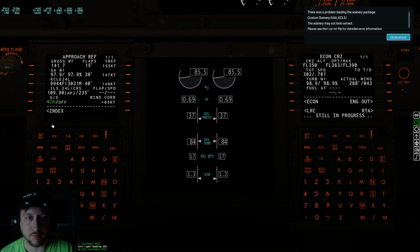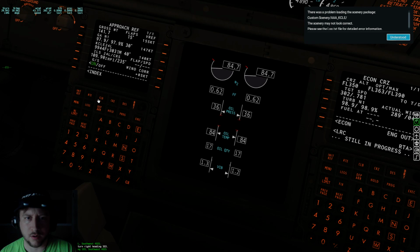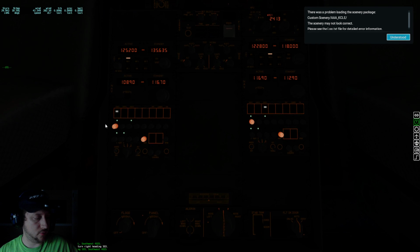So let's go ahead and get the speed set up here correctly. We'll go to INIT REF, and we'll go down to 141.3. That's fine. We'll do flaps 40. So our VREF is 140, final approach speed 145. 109.9 in the ILS, we'll go ahead and set that.